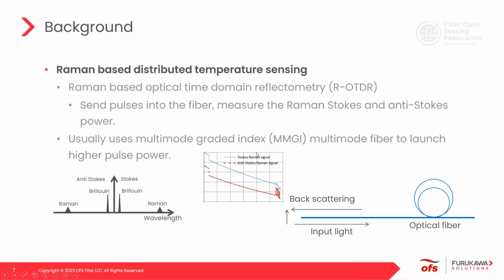Usually, Raman DTS uses multimode graded index optical fiber, so it can launch much higher pulse power because it has a large area and the nonlinear threshold is much higher.